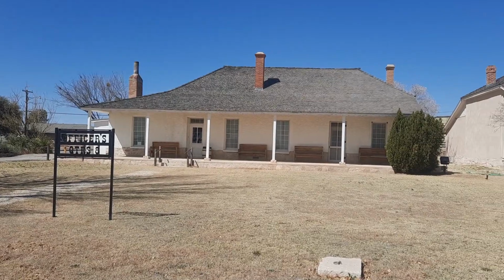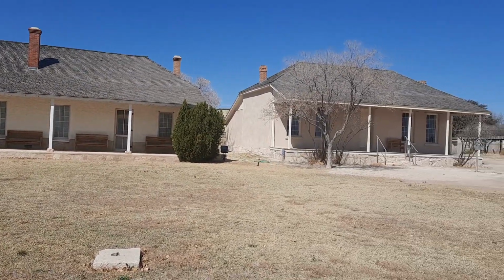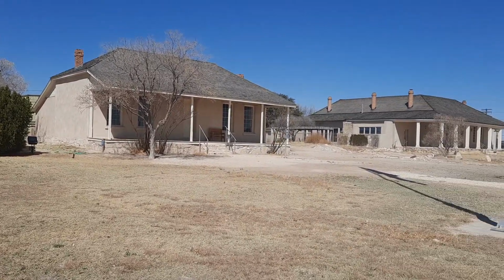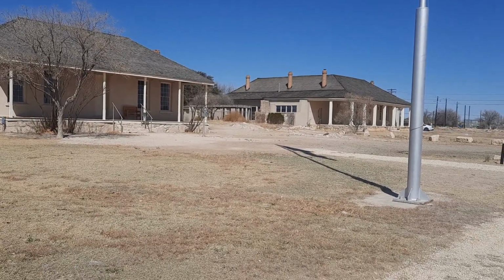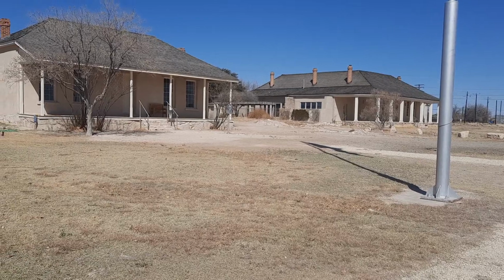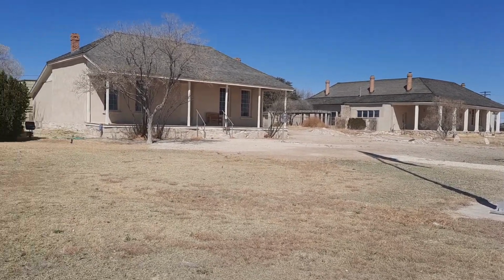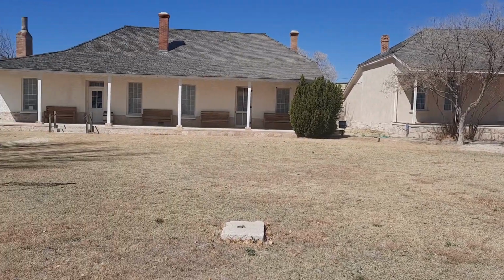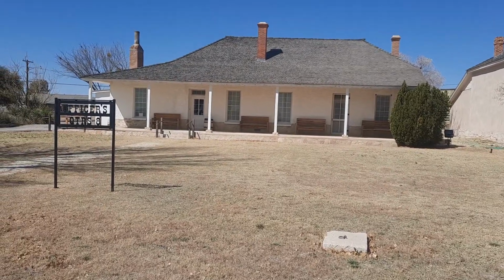So here we are checking out the officers' quarters here at Fort Stockton. And these 3 buildings are originals. There's actually 8 of these buildings, and as you can see, there's kind of a pile of rubble there, that there used to be a building there, but these 3 have been preserved, and very nice that they saved these historical buildings.